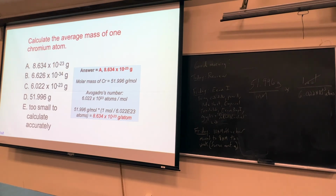Yeah, Patrick. So when it comes to the average mass, you're looking for the grams per atom. Grams per atom, that's right. It's not the number of atoms, but the mass, grams per atom. And it's the average mass because this number is the average of all the isotopes known. Isn't that called the atomic mass, the 51?